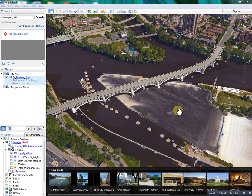This is a quick video clip from my desktop of the 3D underwater scans for Bridge 2440, which is Trunk Highway 65 or Central Avenue or 3rd Avenue, depending on which side of the river you're on, carrying that over the Mississippi River.